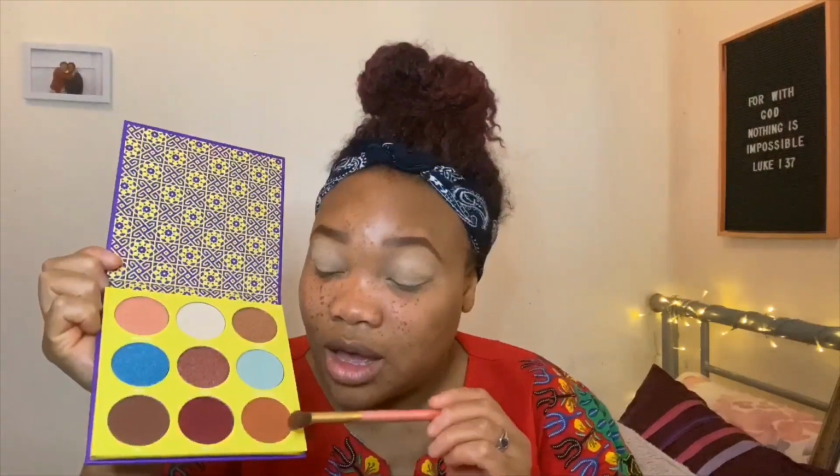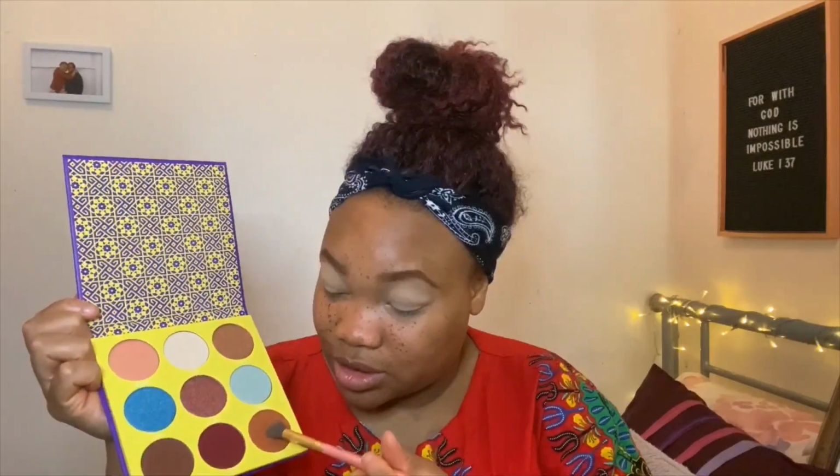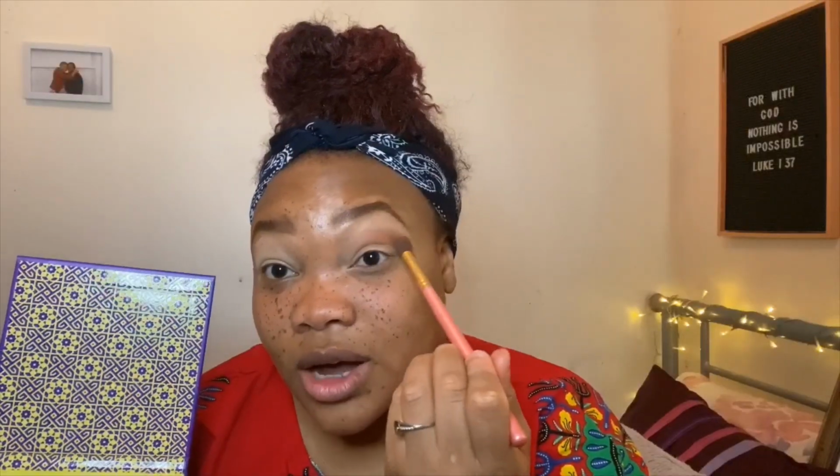That is absolutely beautiful. I'm actually going to use this as my transition shade. Just tap a little bit. Wow, that is showing instantly. So we go back in and get a little bit more product, tap off.